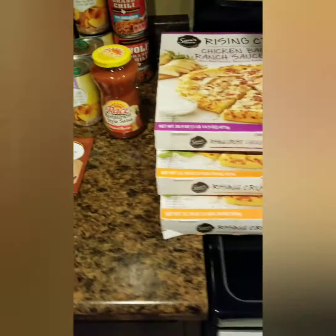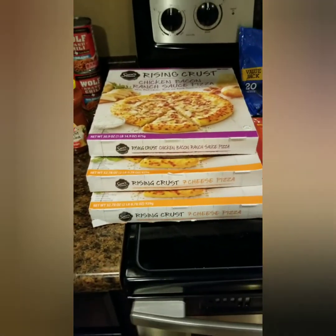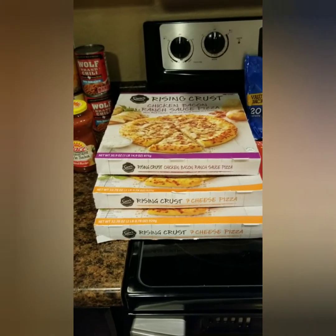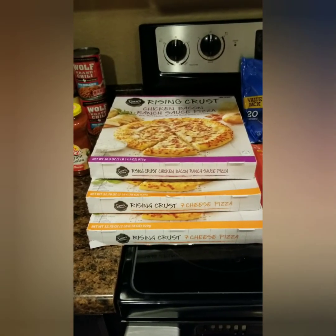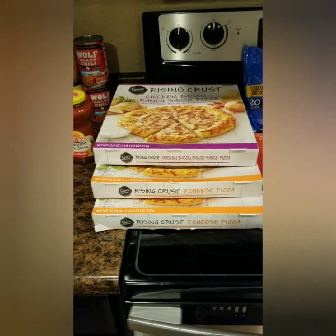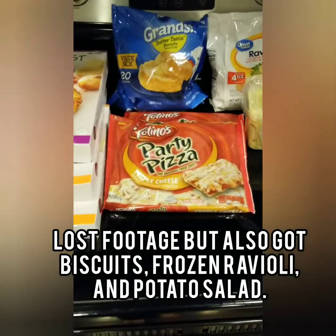So, and then we also got these 3 frozen pizzas. Ken had read an article the other day about the top 130 frozen pizzas, and these were in the top 10 out of the 130, so we were like, we definitely have to try these. And then we also just got a couple Totino's pizzas.